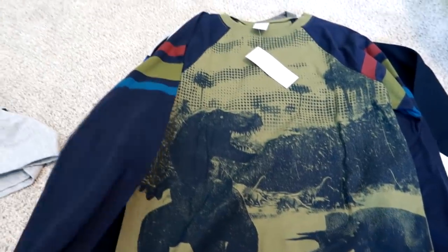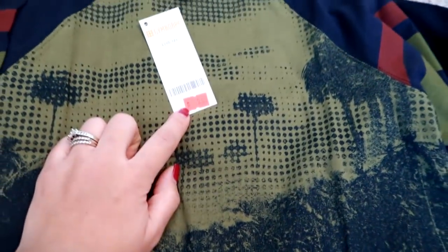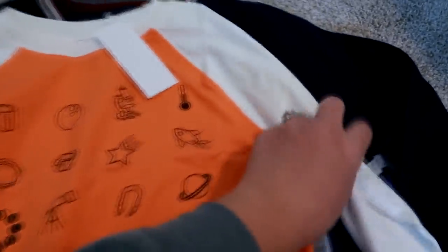This little shirt here I thought was cute. I really liked the little stripe on the arm. Also a size 10-12, and this was on clearance for $7.99 and then it was 50% off. So it was $4. I thought that was a really good deal, and the back is just plain green. This was one of the doorbuster Black Friday things, so it was $7.